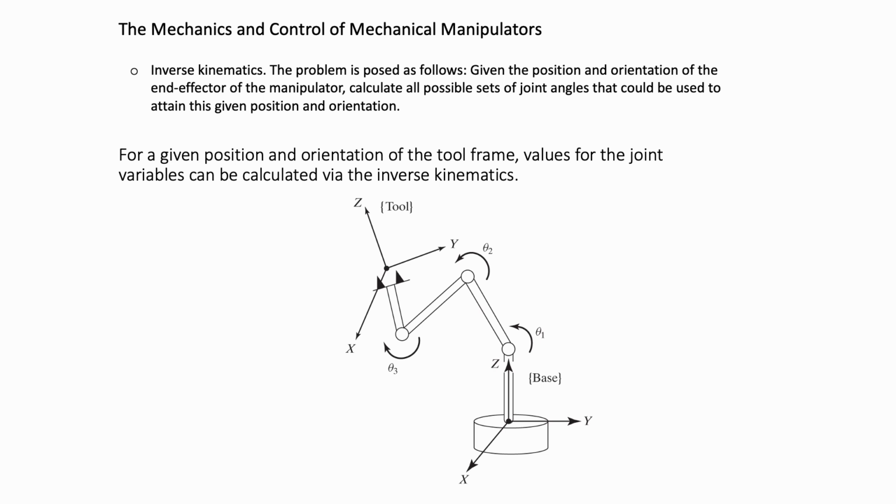Inverse kinematics, the problem is posed as follows. Given the position and orientation of the end effector of the manipulator, calculate all possible sets of joint angles that could be used to attain this given position and orientation. For a given position and orientation of the tool frame, values for the joint variables can be calculated via inverse kinematics. Let's look into this more in terms of set theory.